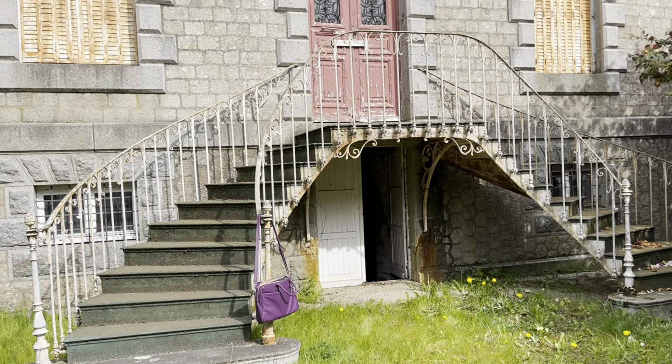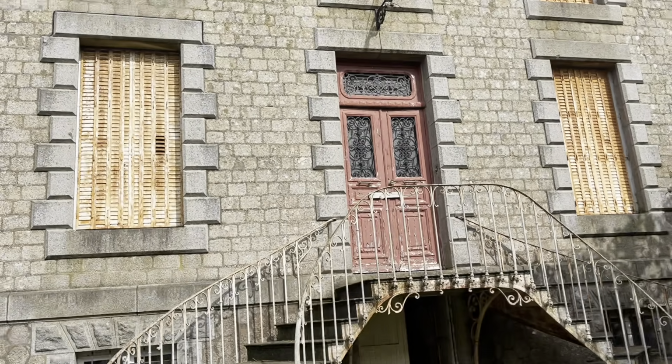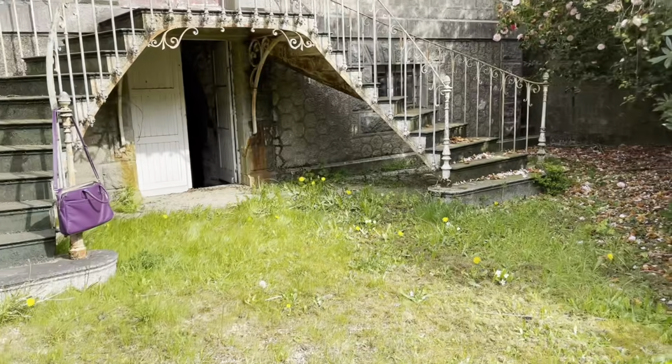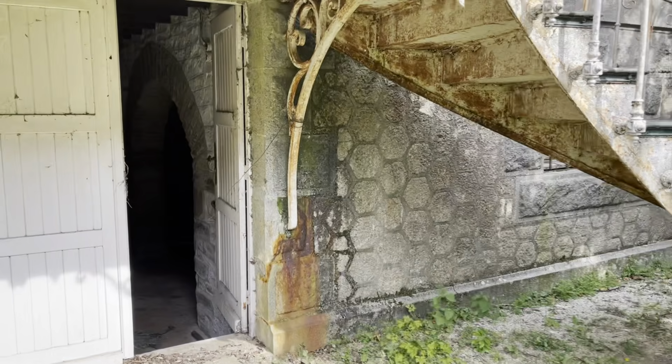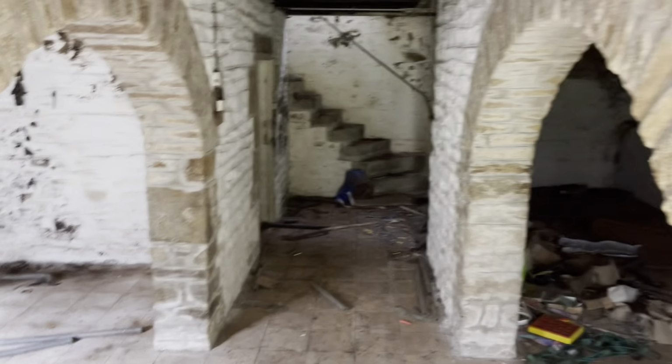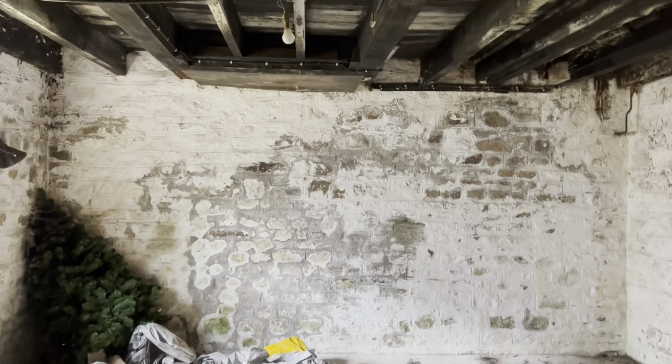This is the front, very grand entrance to the house. The windows up at the top, that's where we just were. There's also a full basement. And got your nice arches either side. And normally you would be able to come down from the house, main house, into the basement.